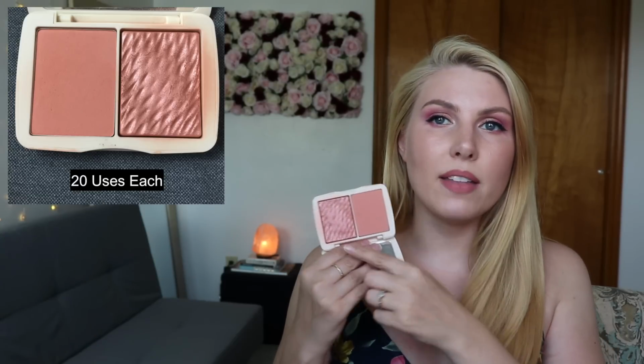And the next 2 blushes are from a duo. This is my only Cover FX duo that I have. It's in the shade Soft Peach. It has both a matte side and a shimmery side or satin side. I've used both of these sides individually 20 times. I definitely prefer the matte formula.